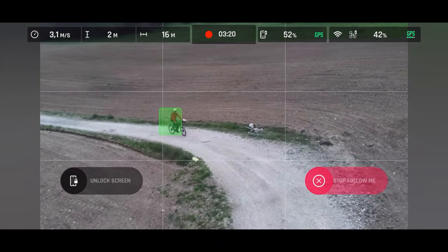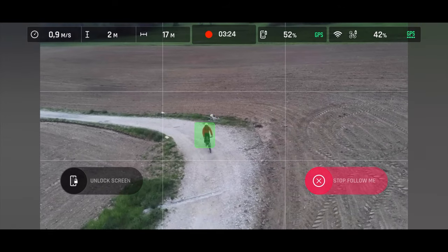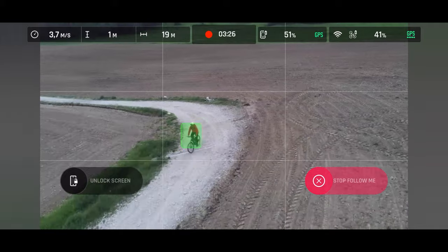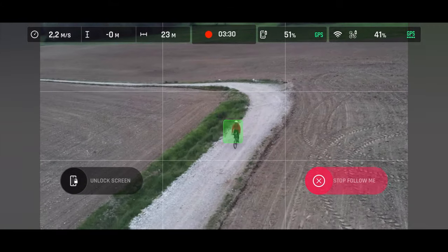If your phone has a barometer, the drone will ascend and descend relative to you. If your phone does not have this, the drone will maintain its altitude and not descend or ascend if you do.